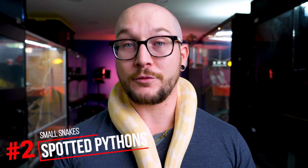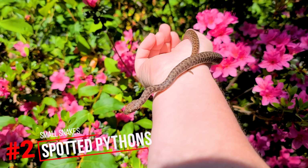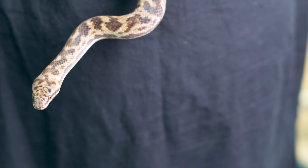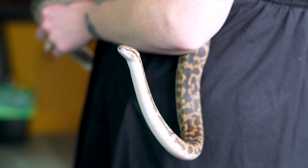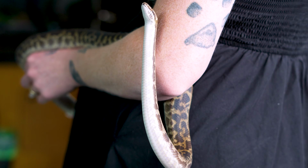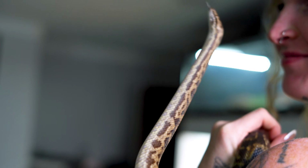In the small category, let's talk about Antaresia. This is a genus, and there are actually 3 species here: children's pythons, spotted pythons, and the smallest of all python species, pygmy pythons, sometimes called anthill pythons. But for this entry, I'm going to talk about spotteds, which are actually the biggest in the Antaresia family, because they're usually the easiest to find, and in my opinion the least cantankerous and easiest to handle without getting popped.